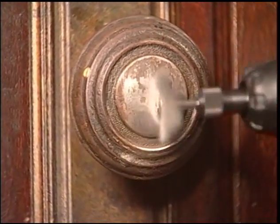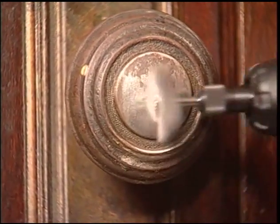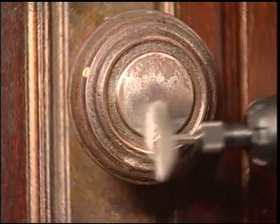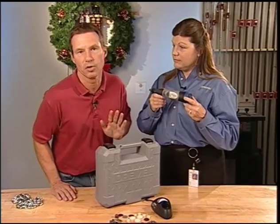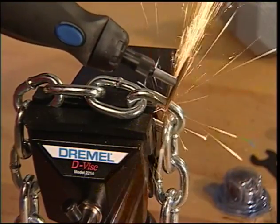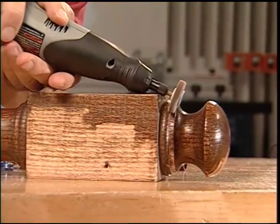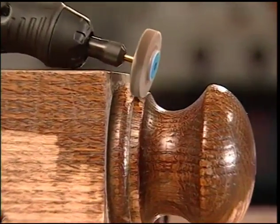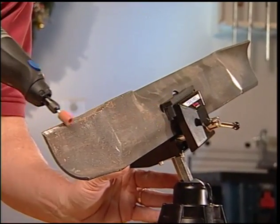It offers corded performance in a lightweight cordless tool. And it's got a great lithium-ion battery, which means it holds its charge 6 times longer than traditional NiCad batteries. And this tool works with hundreds of different Dremel accessories. You can cut chain, you can sand a bedpost, and thousands of other uses which haven't even been thought of yet. This tool is a real problem solver. It belongs in everyone's toolbox.